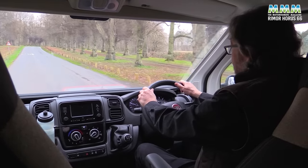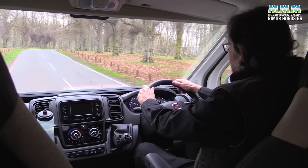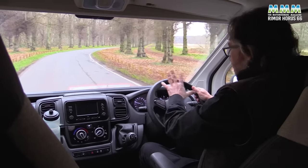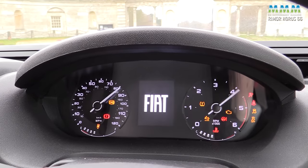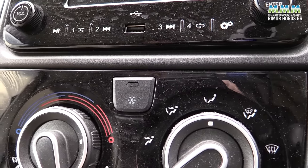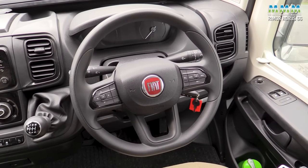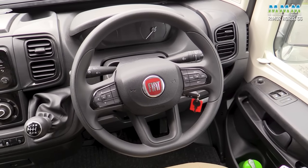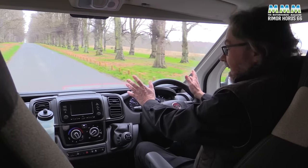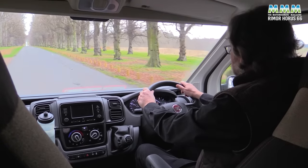So if you're on a budget, well, why not? Why not just stick with a manual? It's got the modern dials, but not the fully electronic display. It's got start and stop, it's got cab air conditioning, cruise control, it's got these switches on the steering wheel. But the steering wheel itself is plastic, which isn't as nice to hold as a leather one, of course. But then this is an entry-level camper van.